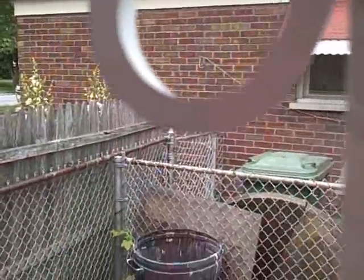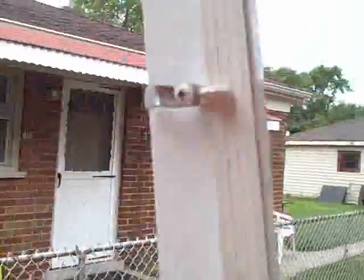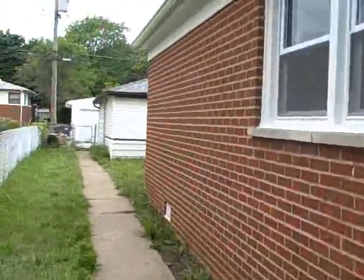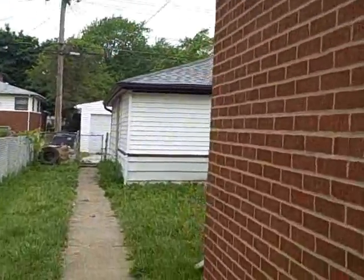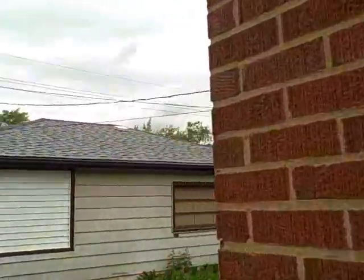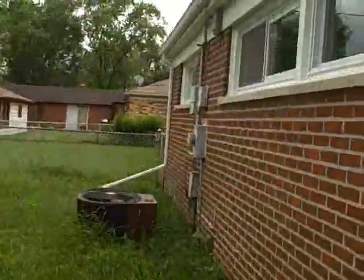At this point, I will probably walk back through the backyard into the garage. So I'm going to exit out the side door now. And we'll take a quick look at the back of the house here. And here's everything at the back of the house. So again, the grass needs to be cut, but I've got somebody coming out to do that.